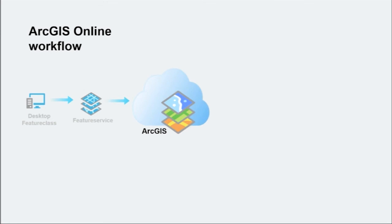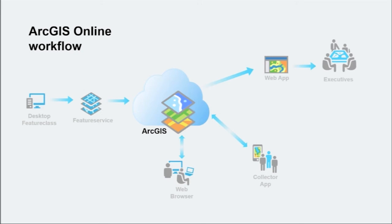Once we have the service published to the cloud, we can then access it with a web browser and build ourselves web maps using either single layers or multiple layers. Once that's done, we'll then use that map in our Collector app and start actually collecting some point data. And then that lastly can be published in an application form and either used by personnel or executives. So with that, I'll actually show you.